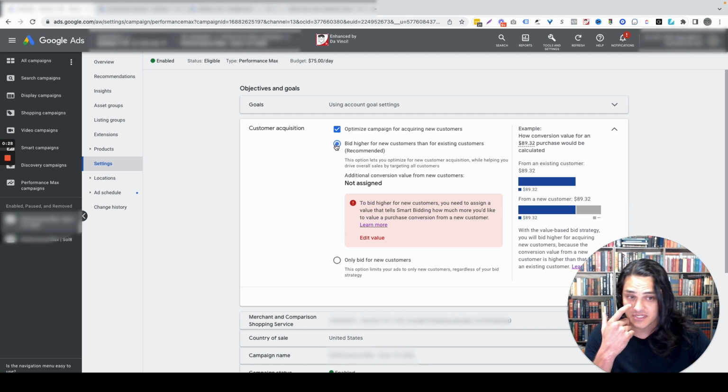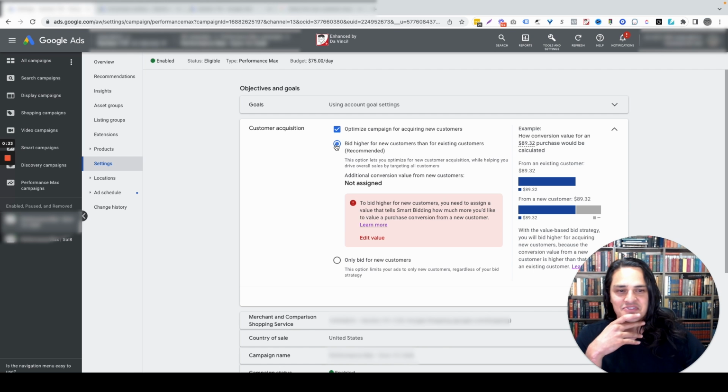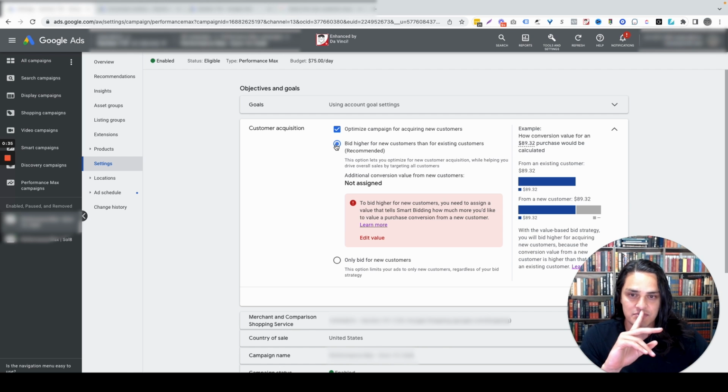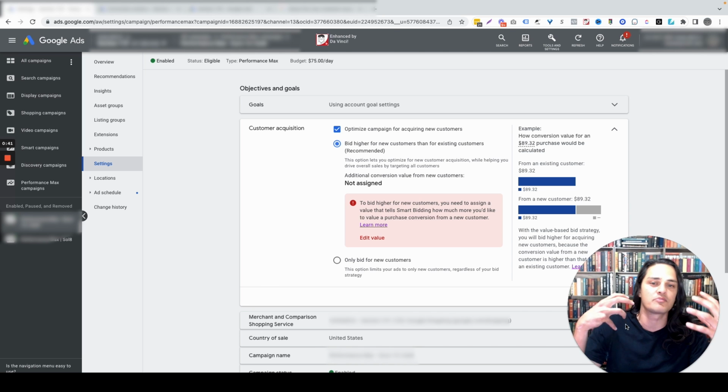Now, you've heard me say this before. If you ever see recommended in brackets, it means we are about to take advantage of you. And I find this to be no exception. I'm not going to tell you that it's not recommended. That's not what I'm saying. It really depends on your implementation, but that's the point.